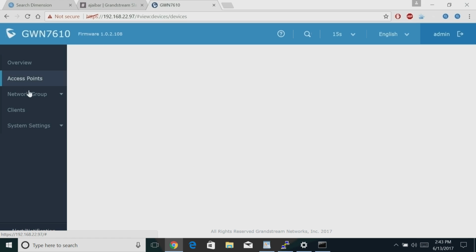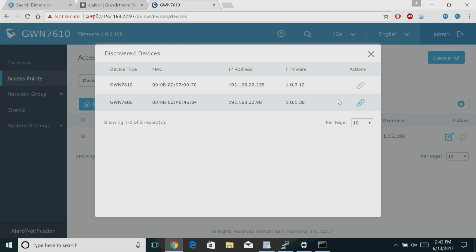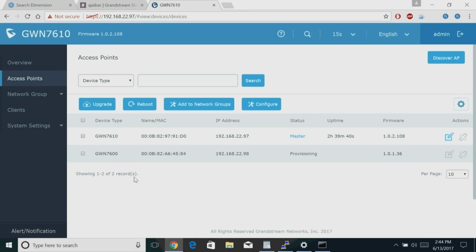Let's go and look for other access points and add them to this network. Remember, you can build one network with so many access points, and you can build different networks with one access point. So we can do both, actually. Let's discover our access points again. Like I mentioned, I can't add this one, it's grayed out, so I need to add this one that's available to me to add as a slave. Here you go. It's being provisioned by the master, which is this one up here, and it should say online when it's ready to be used.